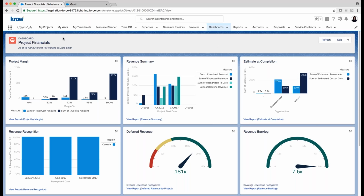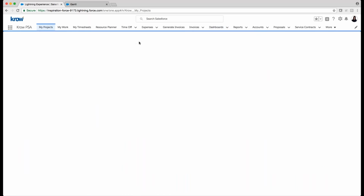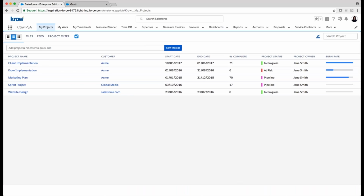So where I'm going to navigate to now is this area or tab called My Projects. So here when I'm logged in, I can immediately see my list of projects, active projects by default, and what customer I'm working with, start date, end date, percentage complete, project status, and you can see it's color coded here, which is configurable, so you can immediately see red means at risk, and so on, who owns this project, and what's my current burn rate for this project, which is again also configurable.